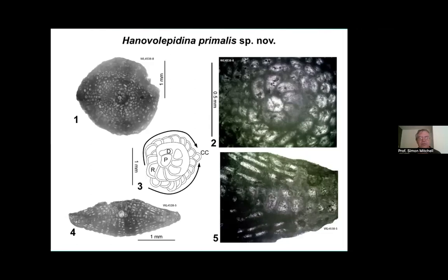This is the most primitive one, which is not going to be in the paper. But you can see there's a primary spire in the top right, and that gives rise to a chamber which gives off two spires, which ends in a closing chamber. This one was discovered after we got most of the way through the paper. But you also look at it in the bottom left and you see it's got a very large number of lateral chambers.